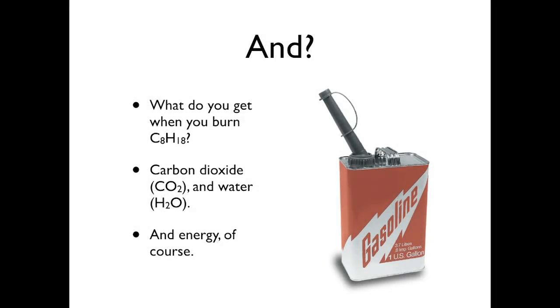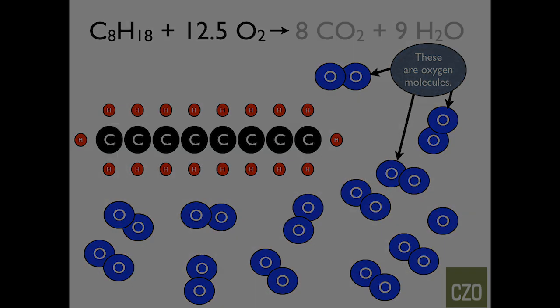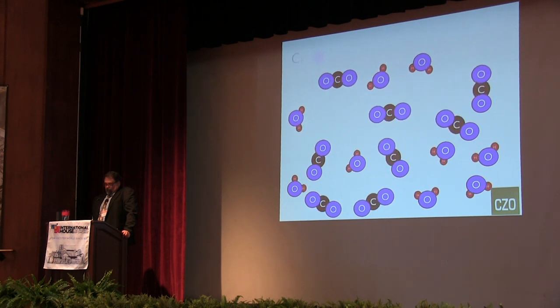Carbon dioxide and water, and energy, of course. And we're going to look at that in a cartoon scheme here. So here are some oxygen molecules or diatoms and an octane molecule. And we give it a spark and things recombine.